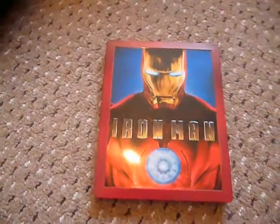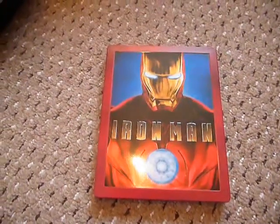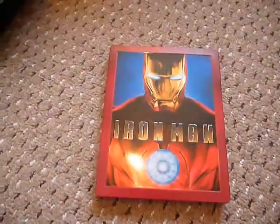Now the other 2 that came out the same day from the same wave, I should have done them first, but I thought I'd, you know, tease it a little bit. So here we are, 2 of the big guns, and possibly the biggest gun of all. It's Iron Man, and yeah, £10.99 these were, and pretty crazy the prices that they go for now.